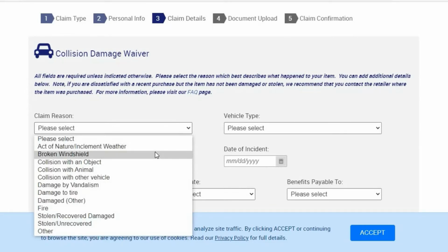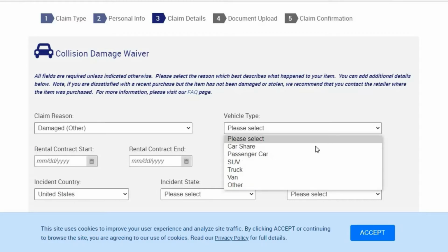Claim reason. Okay, so: act of nature with inclement weather, broken windshield, collision with an object, collision with animal, collision with other vehicle, damage by vandalism, damage to tire, damaged other, fire, stolen recovered damaged, stolen unrecovered, other. So we're going to say damaged other. Vehicle type. Passenger car.